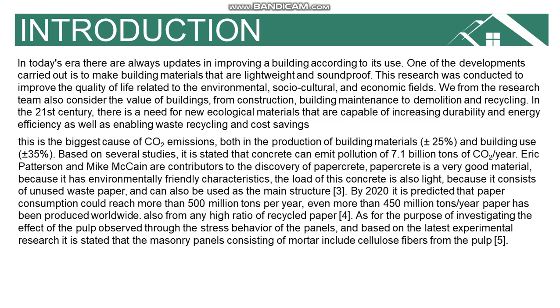The biggest cause of carbon dioxide emissions is the production of building materials, at less than 25 percent, and you can see that building use is less than 35 percent. Based on several studies in the states, concrete can emit pollution of 7.1 billion tons of carbon dioxide per year, and paper consumption reaches more than 1,500 million tons per year.